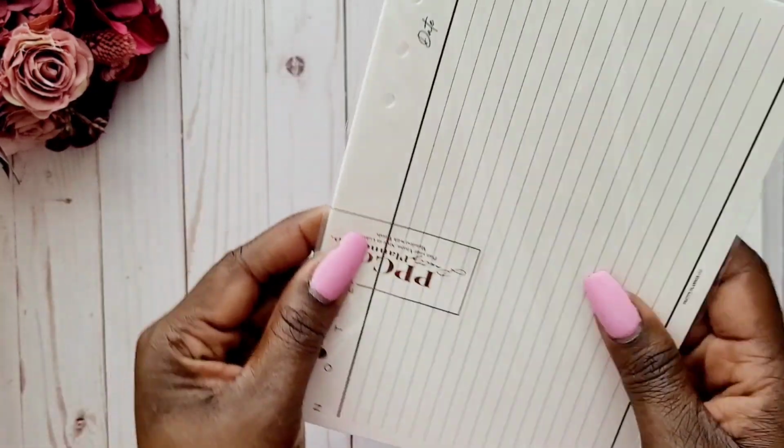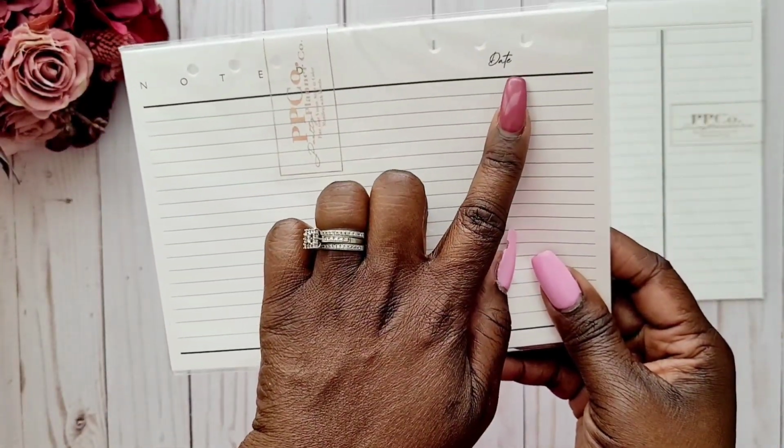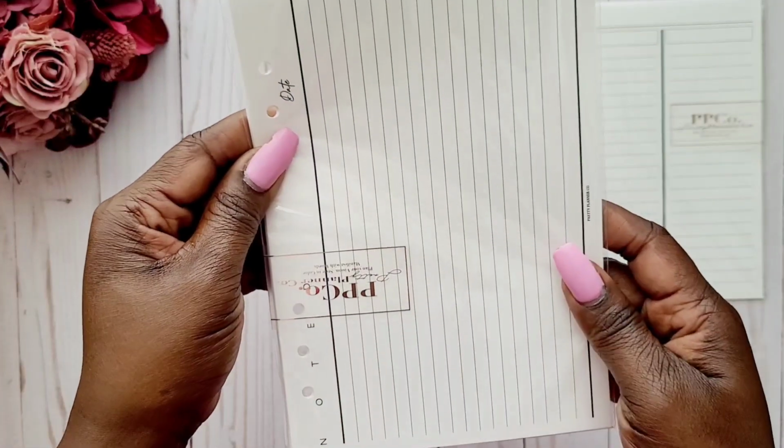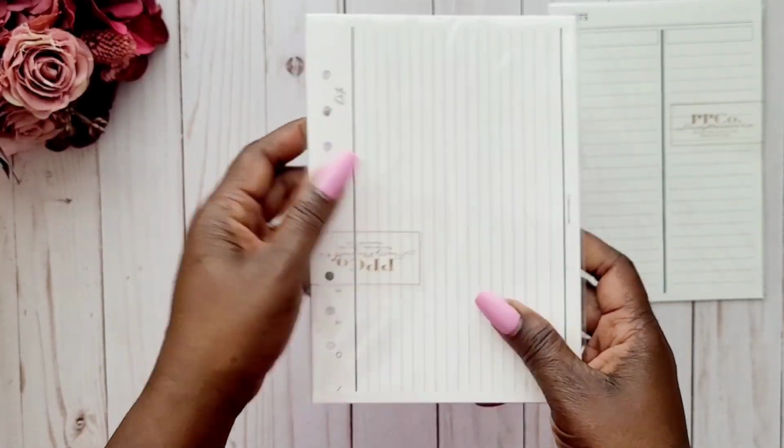The next item up, I did get the noted inserts. It is horizontal. I love that because then you can also date it. So it is undated, which I love. Super cute. And it is front and back as well. So I did get this one. Not for sure how many pages come in that, but it's a good amount.